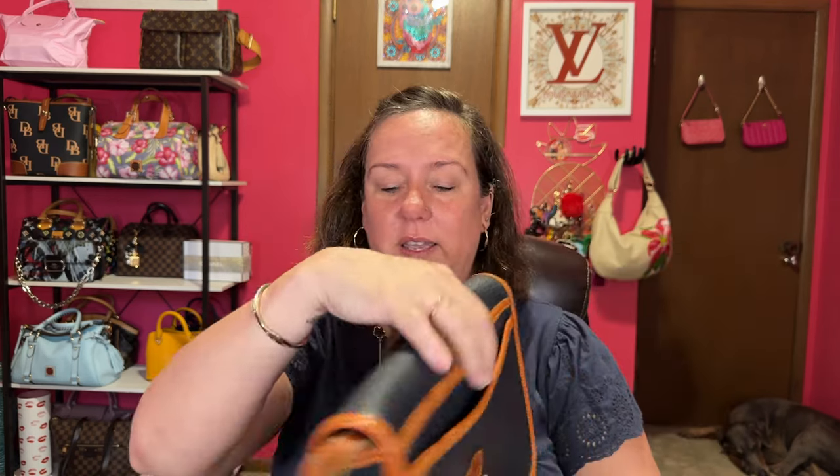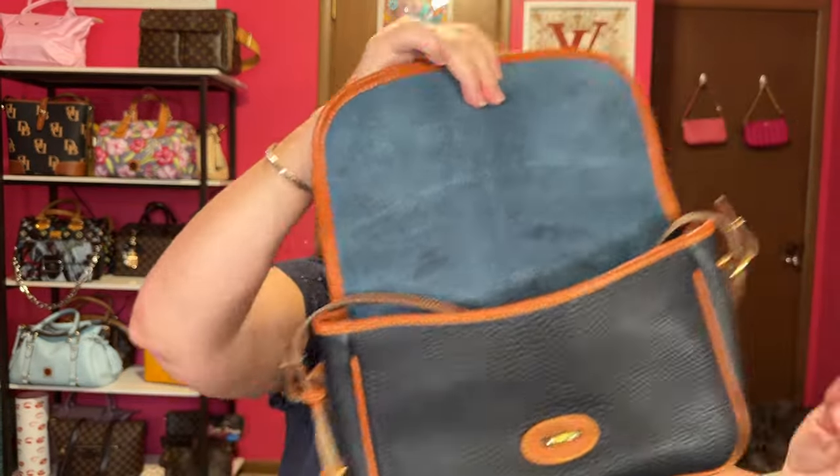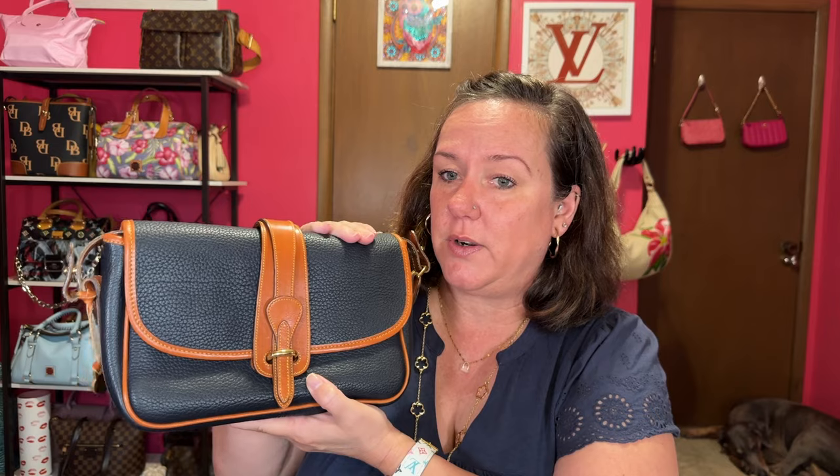Has a back pocket. I really like this opening. Here is the interior. Nice blue crossbody bag. Fits quite a bit of things in this. So yeah, this is definitely a great, great purchase. The Equestrian Vintage Dooney & Bourke. Love it.